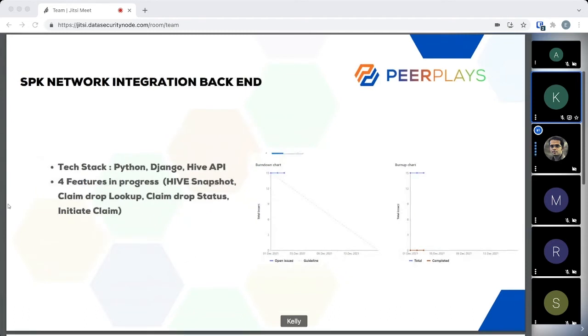This is about the backend required for the previously mentioned website. In this scenario, we need a Hive snapshot or the ledger snapshot. Here also I've added a line describing the tech stack being used. So we are using Python and Django as well as the Hive API to create the Hive snapshot. We're having some challenges here with respect to getting the account history from the Hive blockchain, and we're trying to work through that.